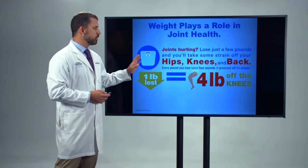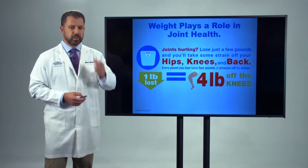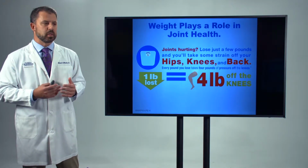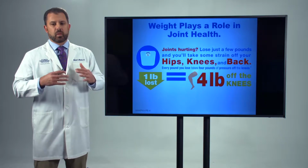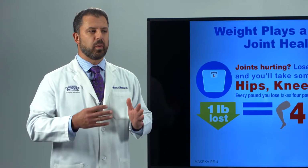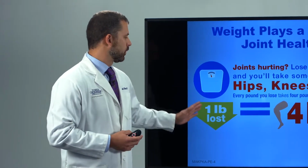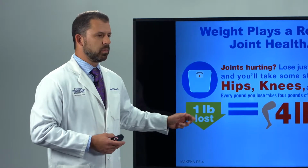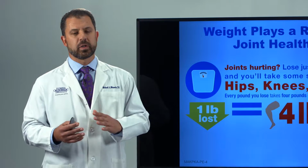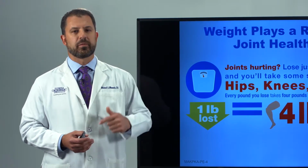So this is one thing that I didn't have on the previous slide, but is probably one of the most important things when we're dealing with joint pain. When you stand, you're putting weight on your hip and your knee. And the more you weigh, the more stress you're putting on the joint. So this is just for looking at knees. We encourage patients, before surgery, non-operative management is weight loss. Operative management is weight loss.